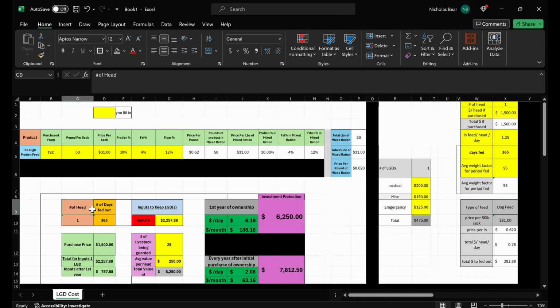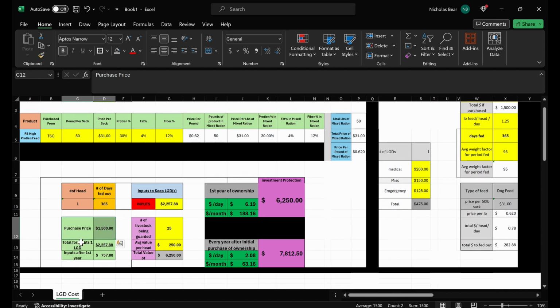And then over here, pretty much everything is going to be generated for you. So how many head are you feeding for that year? Are you taking care of, or whatever? The inputs for that LGD that year is going to be $2,257. That's factoring in all we just talked about. And then the purchase price gets generated from here. Your total inputs for one LGD is going to be the factor here.